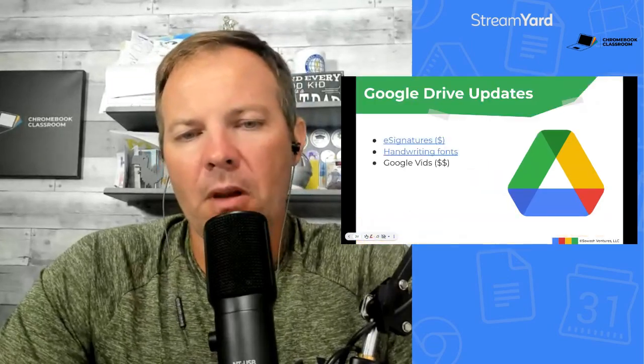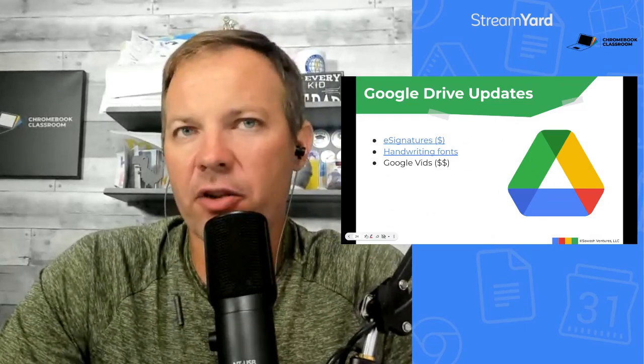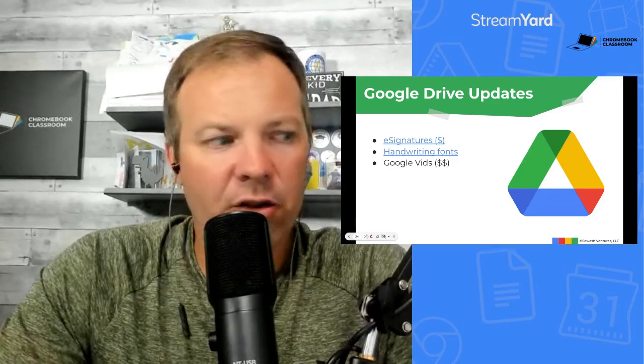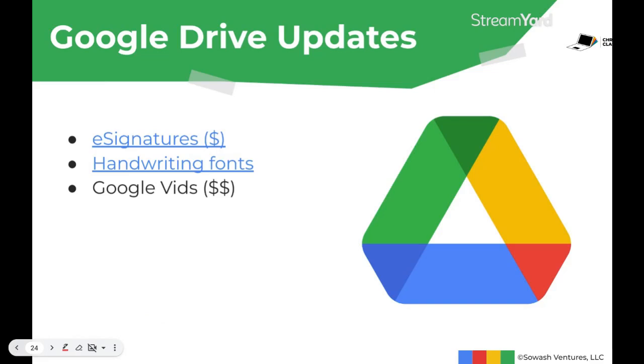First up, e-signatures has been officially launched. I actually just utilized this feature this weekend. So I had a Google document, and I was able to add a signature line to that document and send it to someone, and they can electronically sign that. No need for HelloSign or e-sign, DocuSign, one of those features.